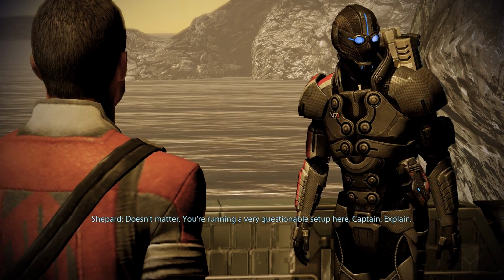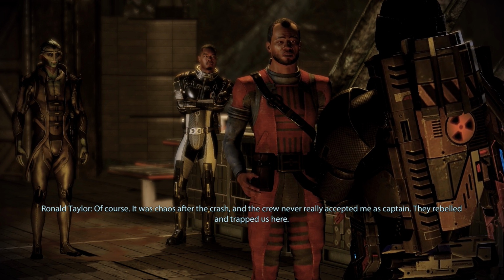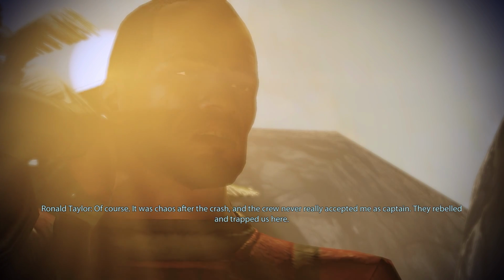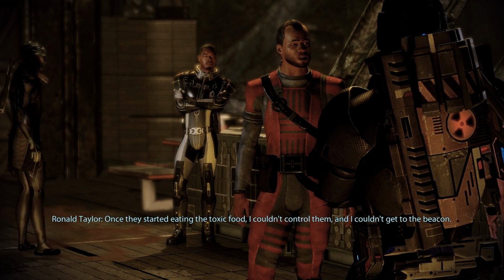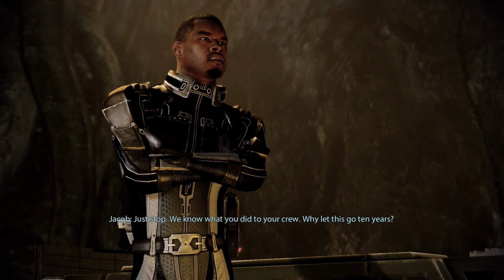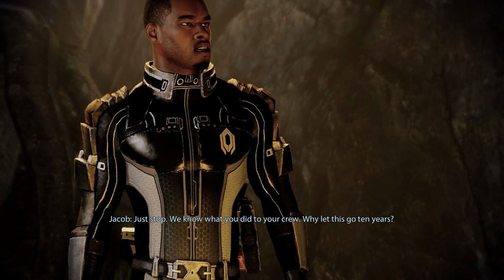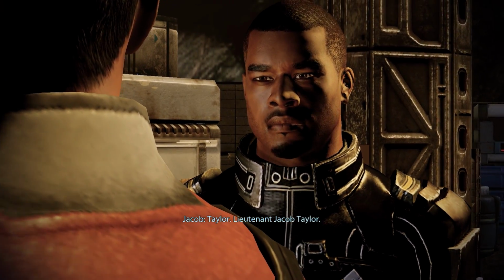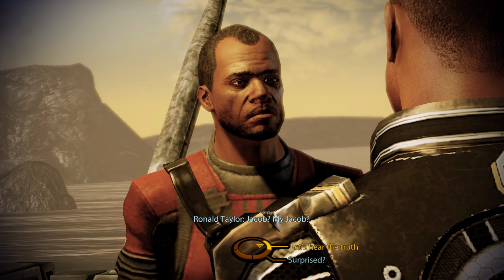You're running a very questionable setup here, Captain. Explain. Of course. It was chaos after the crash, and the crew never really accepted me as captain. They rebelled and trapped us here. Once they started eating the toxic food, I couldn't control them. And I couldn't get to the beacon. Just stop. We know what you did to your crew. Why let this go 10 years? Who the hell are you? Taylor. Lieutenant Jacob Taylor. Jacob?